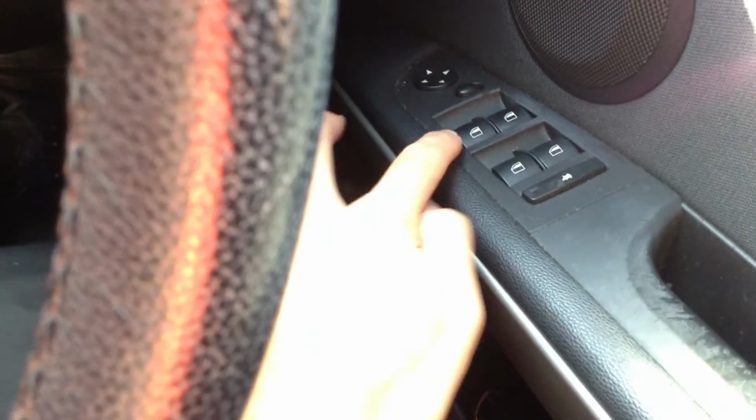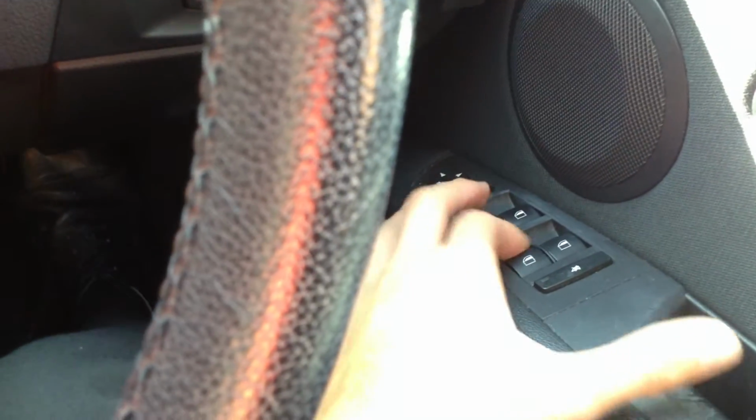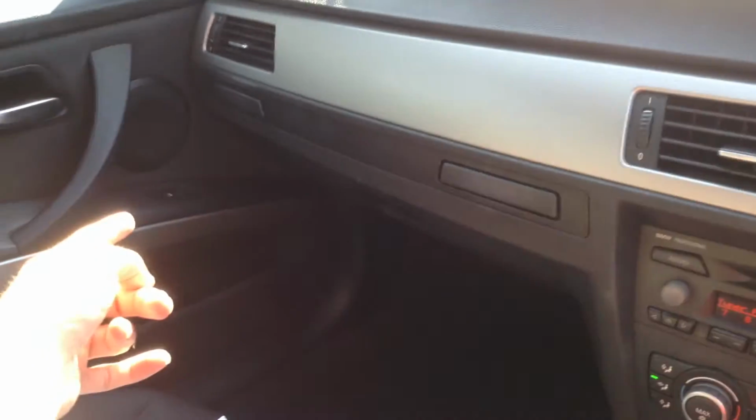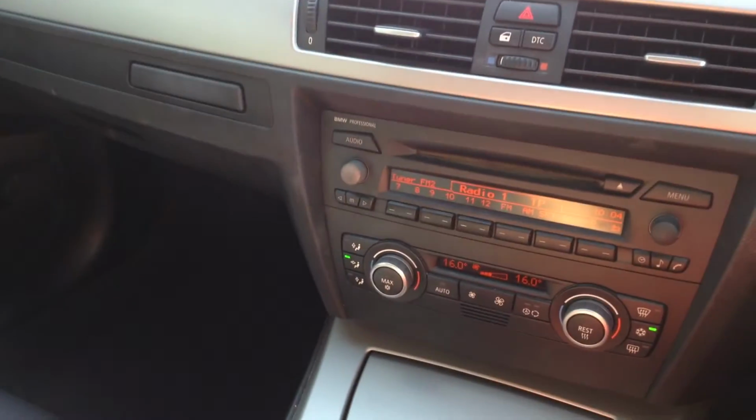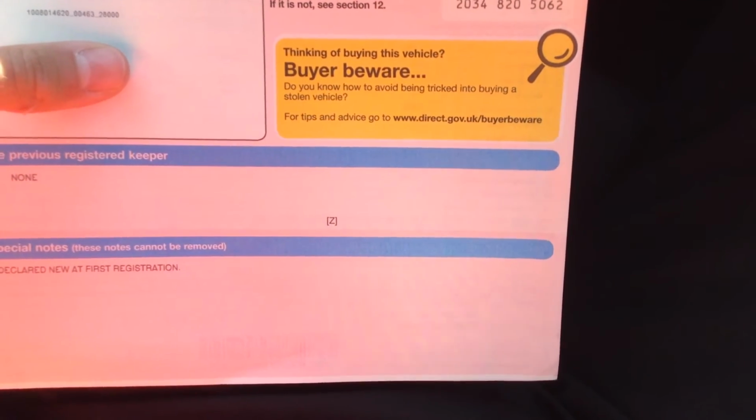Just to be noted, the passenger window, you can't really push it down, it's very stiff. All the rest work perfectly fine, but just be noted that your front passenger one doesn't work on the driver's side, but it does on that side, so just be wary of that. Blowers work fine, air conditioning it's on, but to be honest it could come out a bit colder, so it might need a regas.